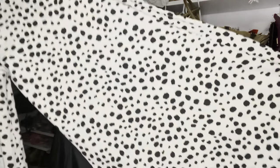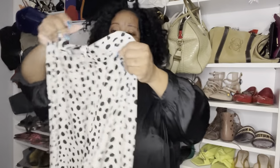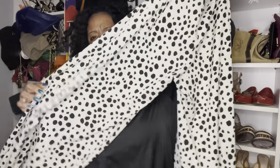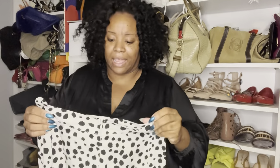If you've been following me on Instagram at I Am Dion Dean, you know that I am killing wide leg pants right now. Wide leg pants and a crop top is all you were going to see me in from here until kingdom come. And so I got these wide leg Shein palazzo. I don't even know if they're called palazzo. I'm just going to call them a wide leg, extra wide leg pant, and these are in a size medium.